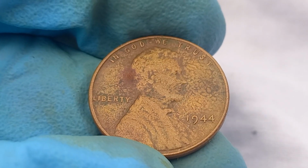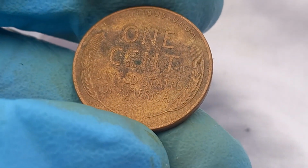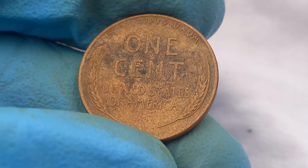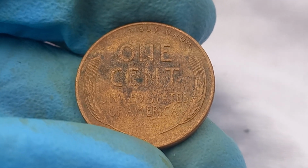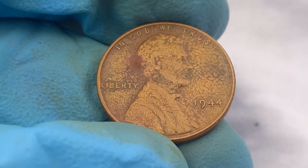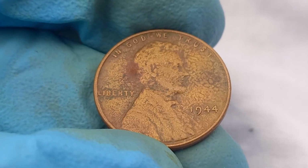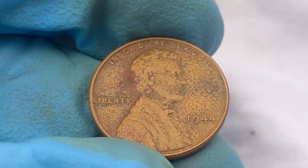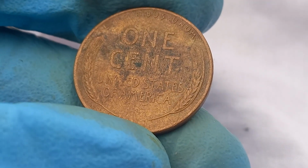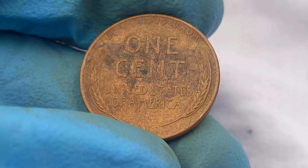One man found his in a jar of old change while cleaning out his father's desk. Another pulled one from a bank-wrapped roll. These are not museum pieces locked away forever. They are out there, hiding, waiting, and here's the lesson every serious collector knows. You must look carefully. Don't just glance at the date. Hold a magnet to it. Feel its weight. Study its color. A 1944 no mint mark steel cent is lighter, grayer, colder to the touch than copper. It stands apart if you know how to see it.